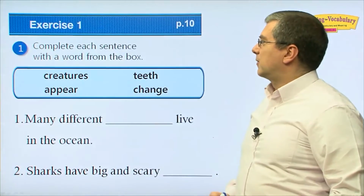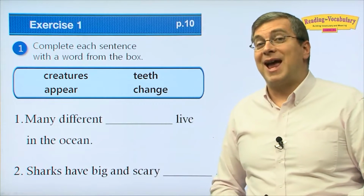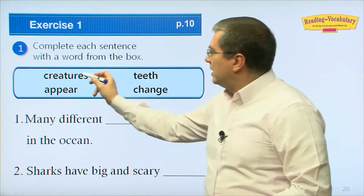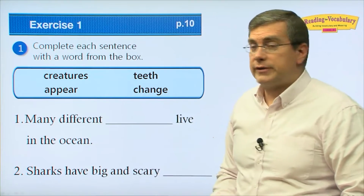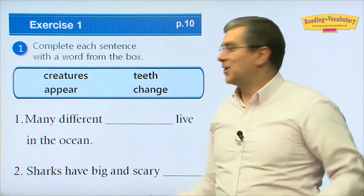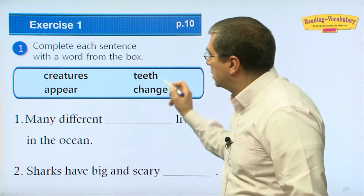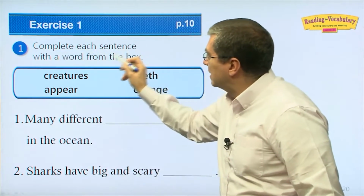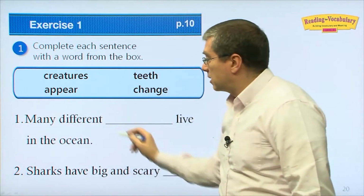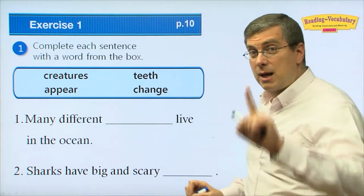Okay, that wraps it up for our words. Let's review those words with some vocabulary exercises. Are you ready? These are the words we're going to use. Creatures, teeth, appear, and change. We're going to take these words and complete each sentence with one of these words. So we have 4 sentences. We need to complete these sentences with one of these words. Let's take a look at number 1.